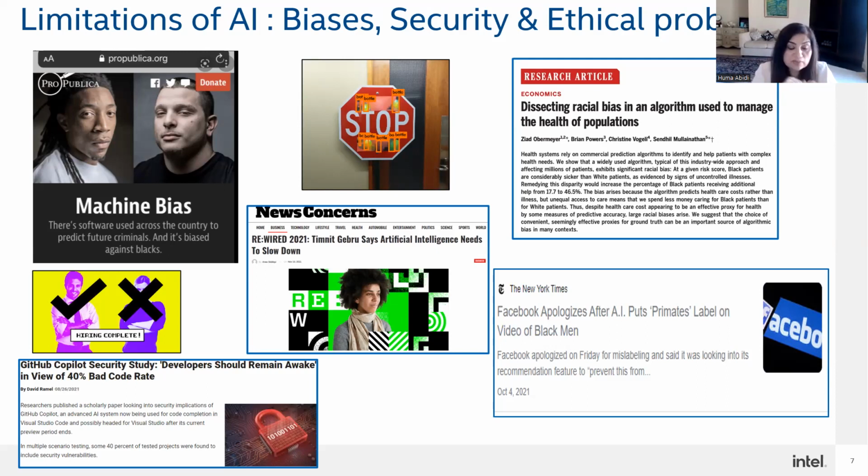The stop sign was one of my favorites. It was published in a UC Berkeley study, where to the human eye it's like graffiti on a stop sign. But if you put these stickers on, an autonomous driving car's vision model would not even recognize the stop sign. So there are so many things that can go wrong with that, right?